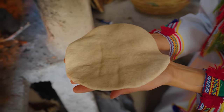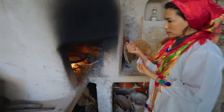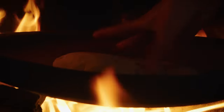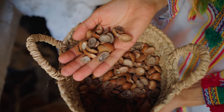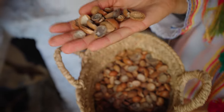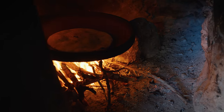Bread calls teflont bread. Oh, nice. Need to be very hot. Okay, very hot. All right. Then, when we see the first ball, we turn. We use also the shell of argan. Oh, so nice. For the argan oil, everything is used. No waste. Great. This we use as a fuel for fire. Here. Nice.